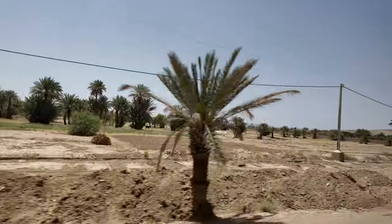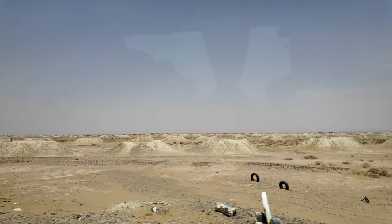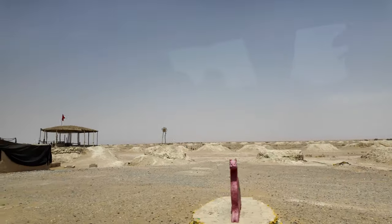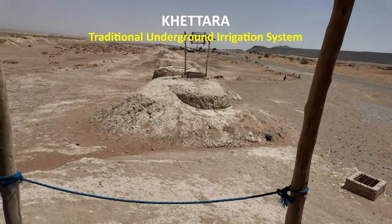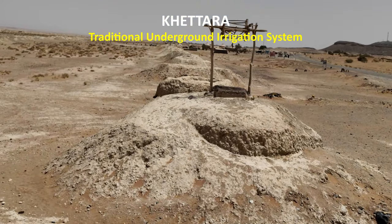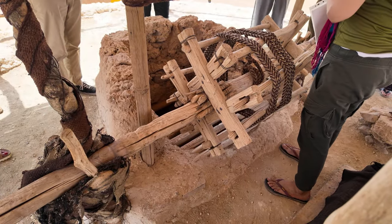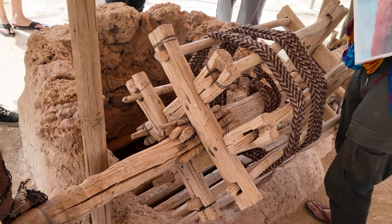A few kilometres west of Erfoud, we passed by rows of ancient wells, equally spaced holes stretching across the desert plains. These wells are part of a traditional underground irrigation system, hundreds of years old, known as Khettara. Each desert community would dig a string of wells, stretching from the water table in the mountains to their distant farmlands. Every family in the village was required to dedicate a male member to help hand dig a well. If a family didn't contribute, they wouldn't share in the water supply.